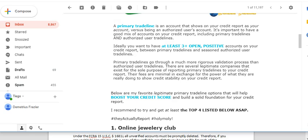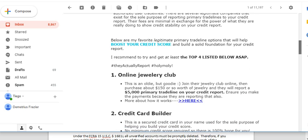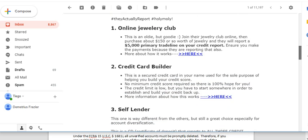But I ain't never really lost no money with no trade lines. I just got my own inventory to avoid all of that altogether. So we got in-house trade lines, but we also know a few reputable sources that have them. Now, check this out. They got the online jewelry club.